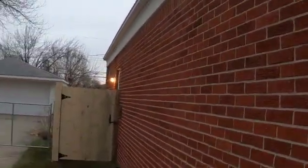Hey guys, we've had a really busy day. Had someone out working on the furnace, and the crew was here installing the privacy fence pretty much all day, which I'm really excited for. I want to show you guys the finished product. This crew knocked it out. They did a great job. About to show it to you right now.